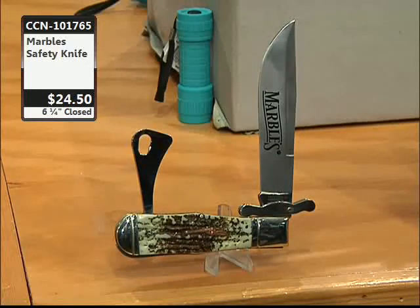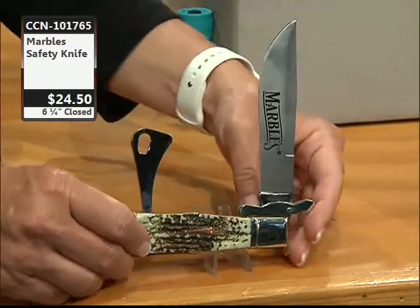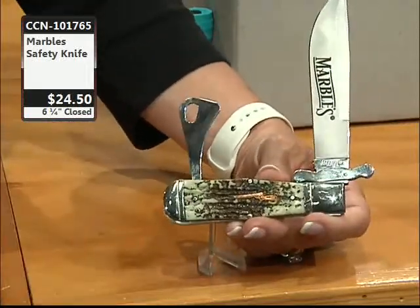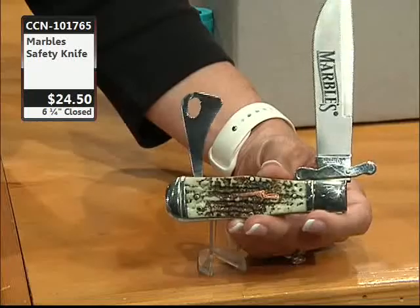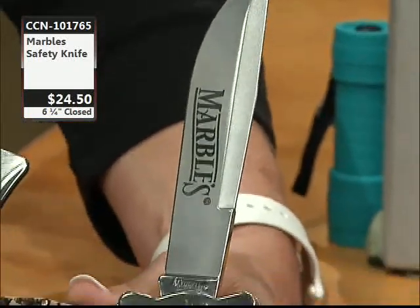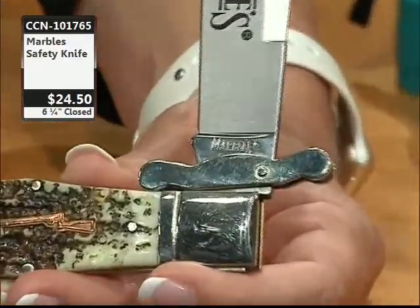Look at what we have here, like the coolest thing happening. Just came into the studio. What do you want to call this, Chase? The safety folder. I thought you might have some really exciting name for it. It's our marble safety knife. Now it will sell out in this one airing. I know that because we only have 20 of these left.